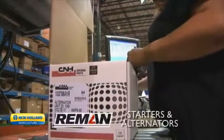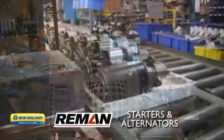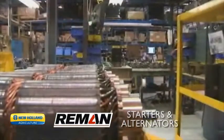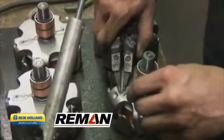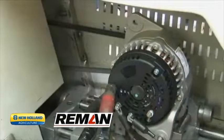The CNH name stands for quality, and nowhere is that quality more apparent than in CNH remanufactured starters and alternators. These units aren't just repaired or rebuilt, they are completely remanufactured with absolute attention to detail, extensive testing, and rigorous application of the original equipment specifications.